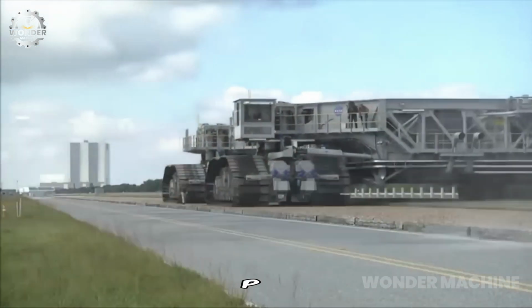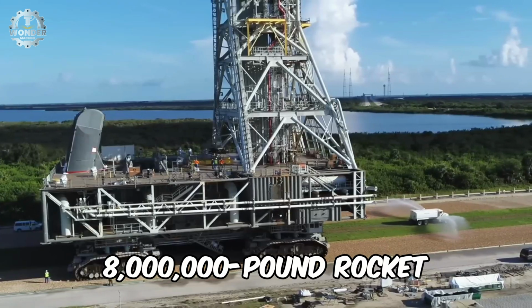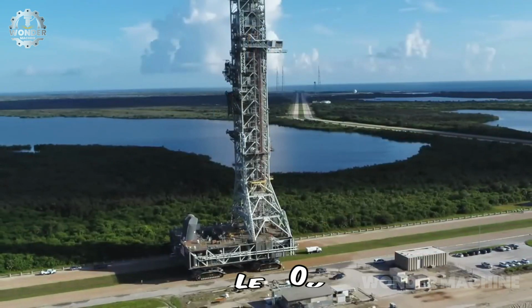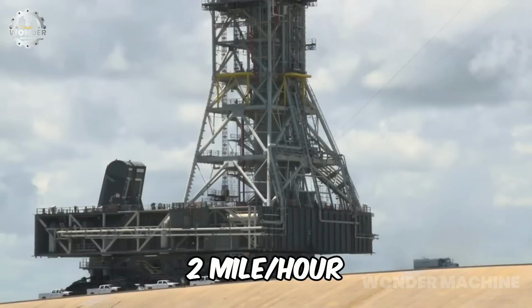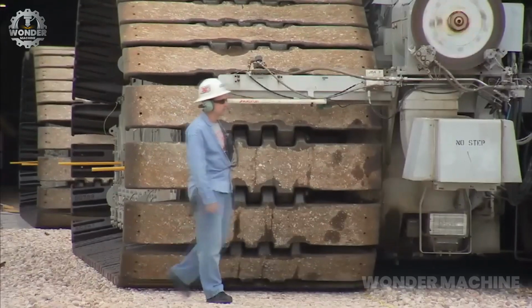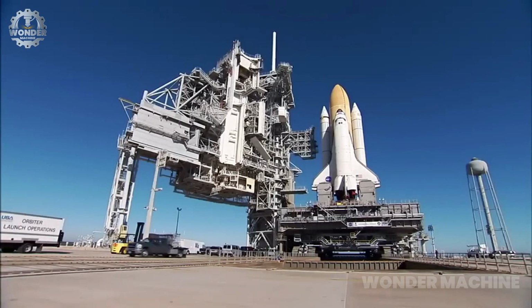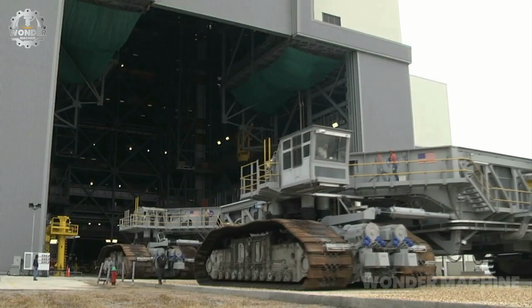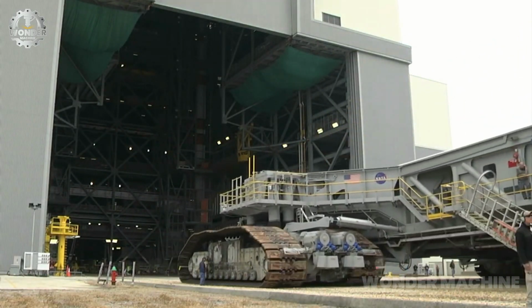But don't expect speed from this giant. While it can carry an 8 million-pound rocket, it moves at a leisurely 1 mile per hour, and when empty, its top speed is a whopping 2 miles per hour. It has the operator cabins on opposite corners, allowing the driver to simply switch cabins instead of reversing. However, making turns is still a major challenge for this enormous vehicle.